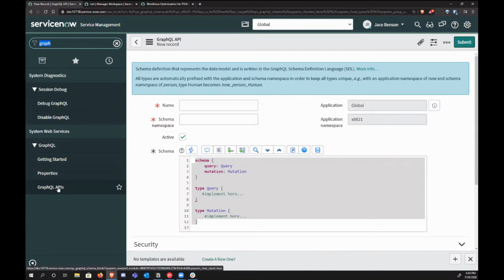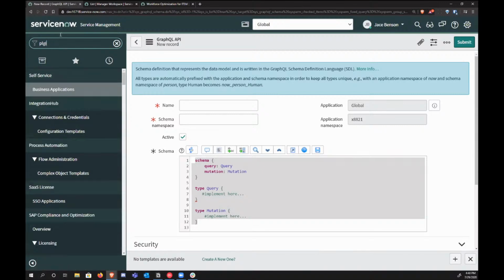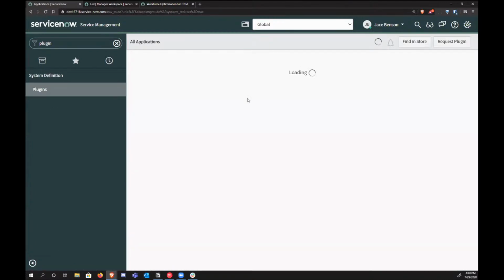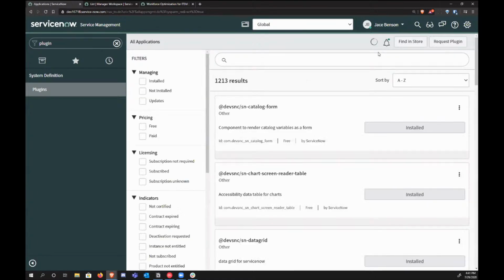Yeah. And so, like I was saying when I first got into it, there's a plugin that's called GraphQL Demo. I'm gonna find it real quick. Oh, nice.